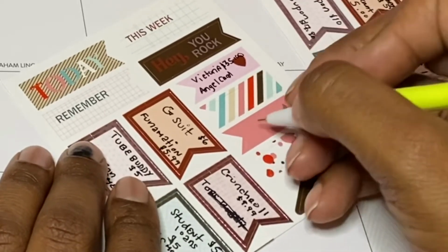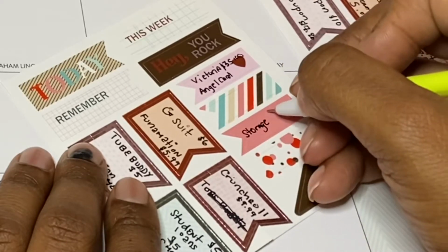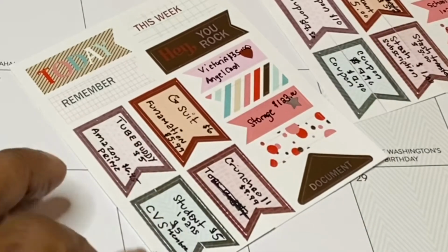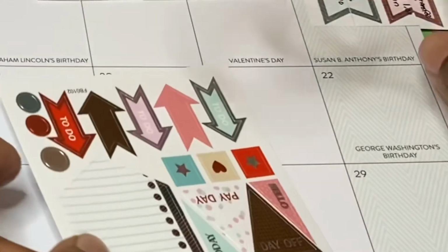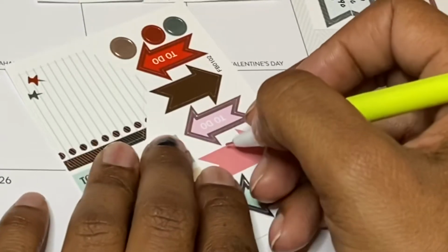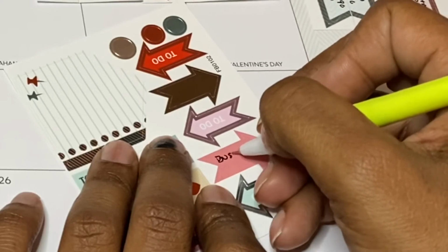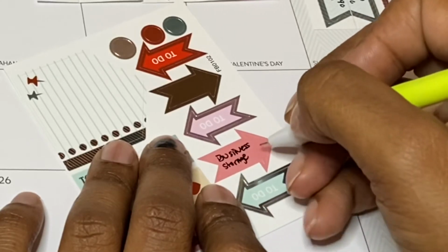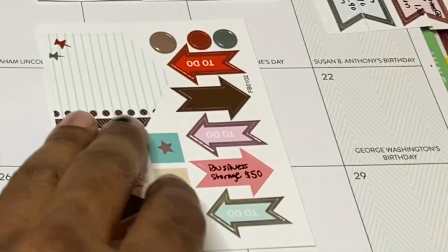I have storage, which is $123. I might end up rewriting the one that's those onto here. Well, I only have 2. Let me see. I have the business storage, which is $50. Excuse me. And that's all I have.